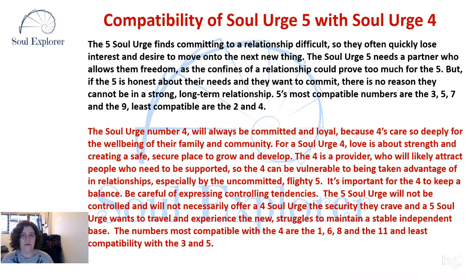They love family. They love commitment. They're loyal. They care deeply for the well-being of their family and community. For them, love and commitment and family is all about strength and stability, creating a safe, secure place to grow and develop. The 4 is a provider, so they often attract people who need to be supported, which is a bit of a snag because sometimes the 5 can swing from independence to dependence and can end up needing support, which can be a bit of a put on for the 4.